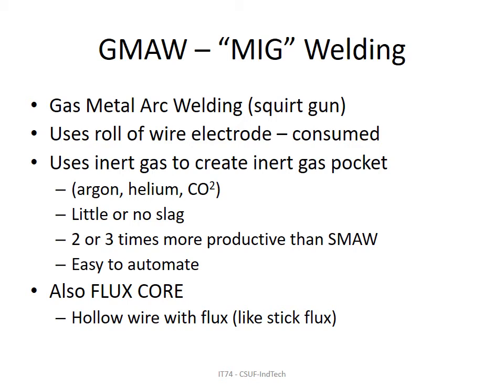With the rolls of wire for MIG welding, it's much easier to keep your distance of about 1/8 of an inch because the rod is coming out of the feeder at the same rate that it's welding. Now, there's two ways to create that inert gas pocket. One is to actually bring argon or CO2 or some kind of gas. Oddly, CO2 works but the oxygen that's in it is already bound to the carbon, so it won't jump out of the carbon and get onto the metal. But you use this external gas to create the inert gas pocket. So if you do it that way, you don't get a slag, and it's very easy to automate. It's very productive. It's very simple.